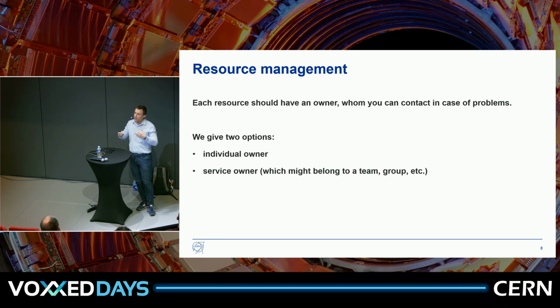But what comes with user management is also resource management. Since it's such a big community of users, we need to make sure who's the owner of which account, who's the owner of which table, and who's responsible for making sure everything works. So for our users, we give them 2 options. Either the owner of a user account can be a particular person, only one person, or they can create a service owner which is tied to a group, which makes it easier. For example, if you have a bunch of people administering the same solution, it makes it easier to manage in case somebody goes on vacation or somebody leaves the team. It's easier to offload the responsibilities.